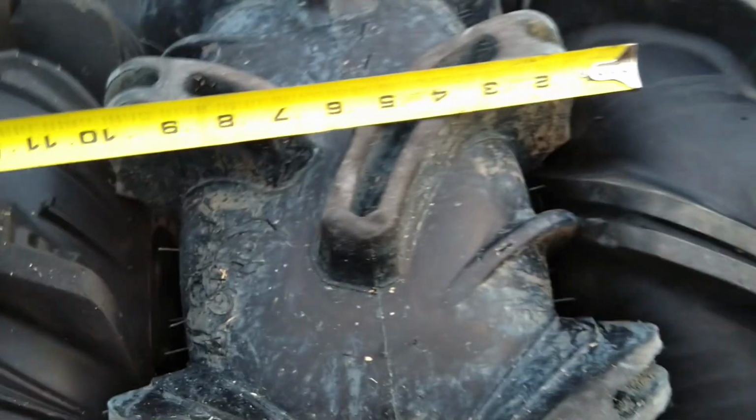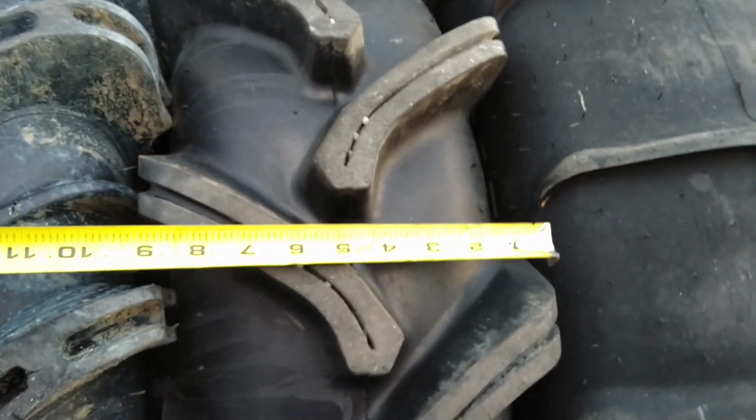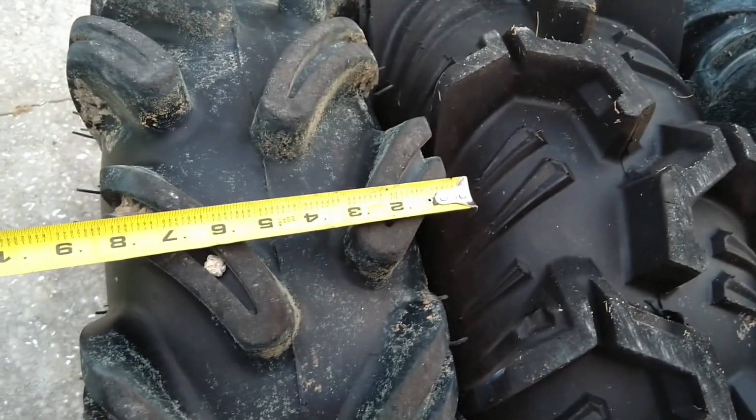Let's do one that's already on a wheel. That tire is easily 11 inches wide. That's because of all the corner knobbies. So it all depends how you measure it. These 31s are actually about 9.25 inches wide. The Aztecs are pretty fat. They're about 10 inches. The 31 Outlaw 1s are skinny, like 9.